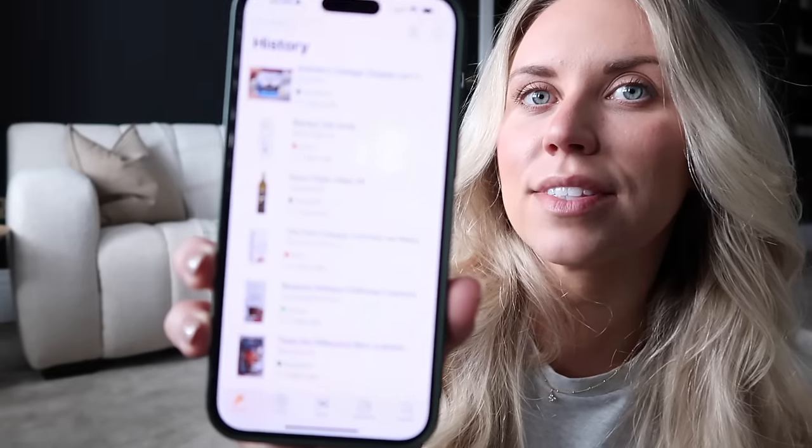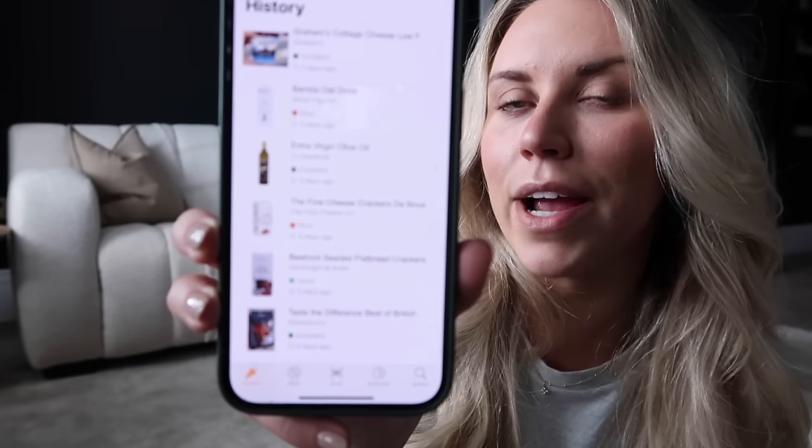I also wanted to mention a new app that I've been using called Yuka. It's basically a scanner app that you can use on your phone. You take a photo of a barcode for, say, a food product. I think they can do beauty as well. It'll scan and tell you a bit of a rating.